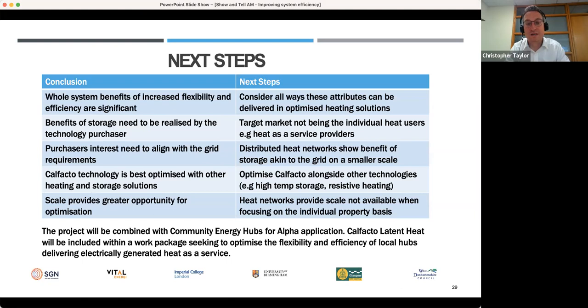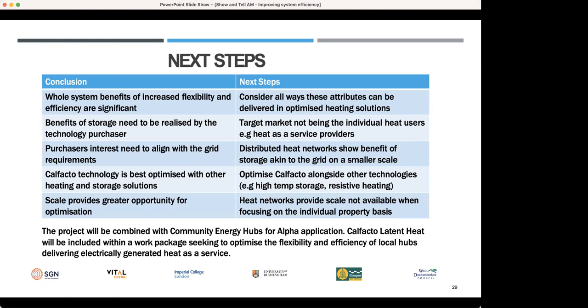So, overarching steps: this project will combine with Community Energy for the APRA application, and Calfacto will become a work package within that, seeking to optimize the flexibility and efficiency of these local hubs, which are part of the Energy Hubs project, delivering electricity-generated heat as a service. That's me, done. Just in time.